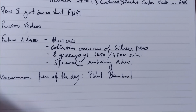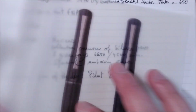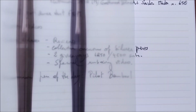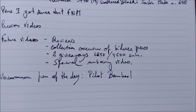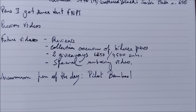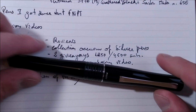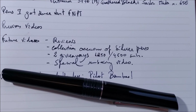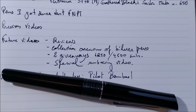And inside this leaflet came this, which was printed on this transparent paper, and it means they had the deep red, which is Bordeaux, and also a marine or dark blue color. You can't see it very well here, but all with rose gold trim. This one doesn't have rose gold trim, but there were some variants. But this pen existed and it disappeared very quickly. It's now a very uncommon pen to find, quite rare in my opinion, but I love it.